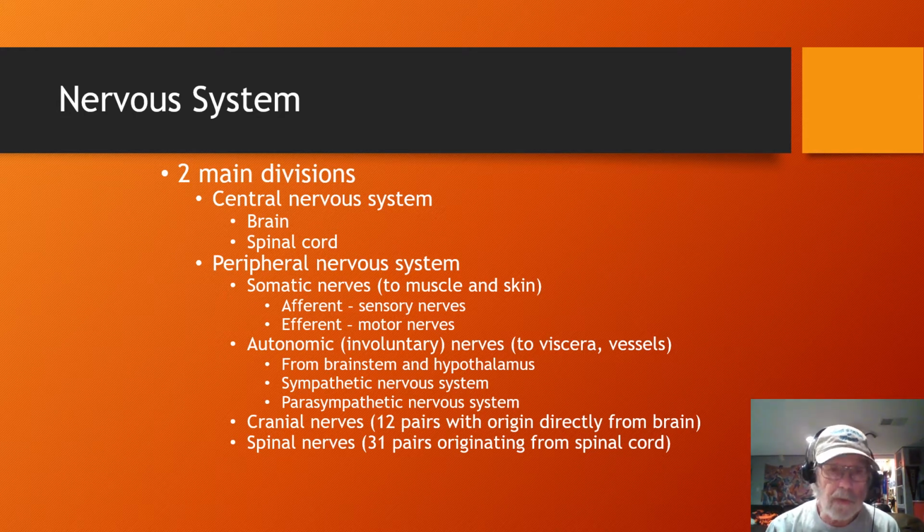Okay. This peripheral nervous system, we could grossly divide into a couple different areas. Number one, the somatic nerves. Somatic nerves are basically nerves that go to muscle and skin. And we have two words here that we've actually had before that we should mention again. One is afferent. Afferent means going towards the brain and central nervous system, and the other is efferent, meaning going away from the brain and the central nervous system.